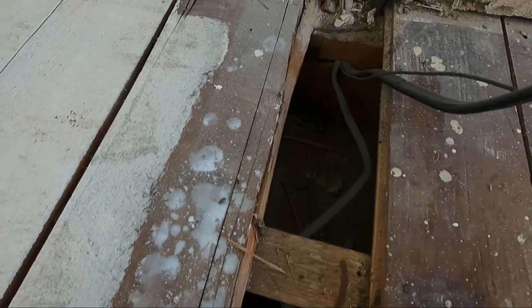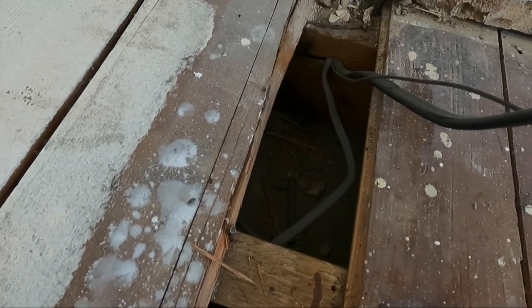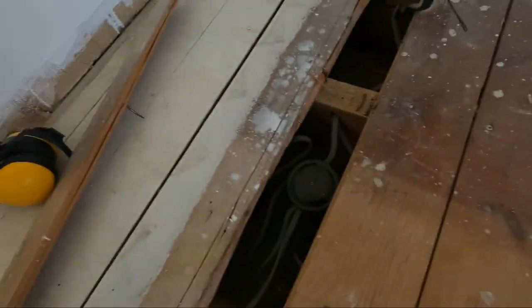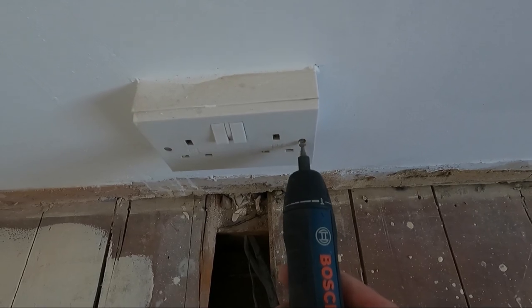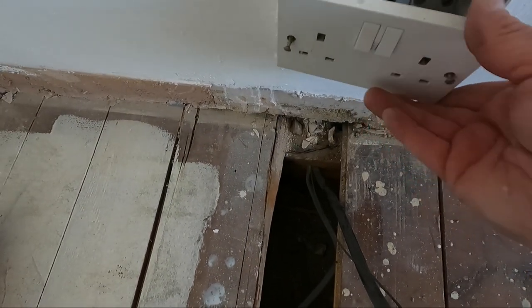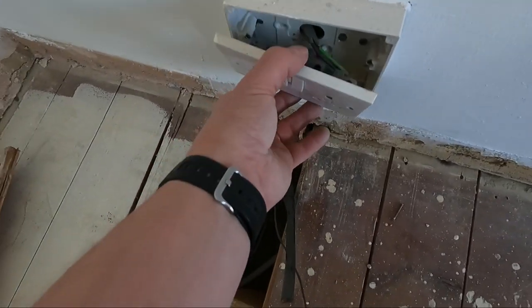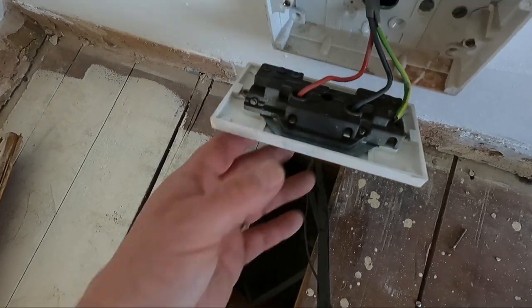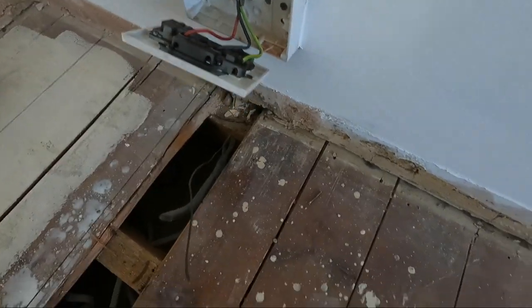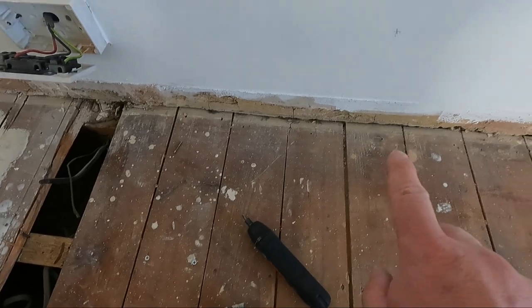But going forward, if that's just a spur from the ring, then it's quite easy. That is just one spur, it should have one cable in. Let's have a look. Yeah, it's got one cable in, so that's just a spur. That's good, at least. And we'll take the cable along there, bring it up there.